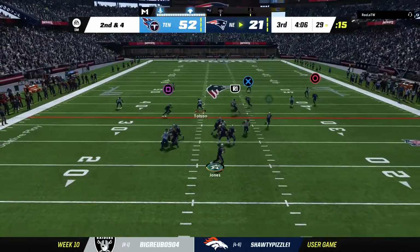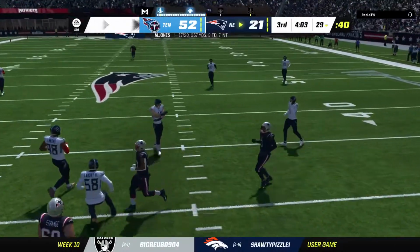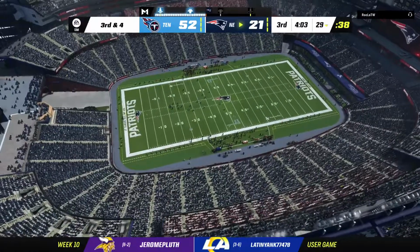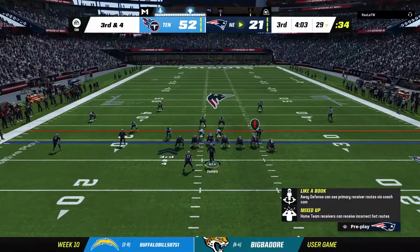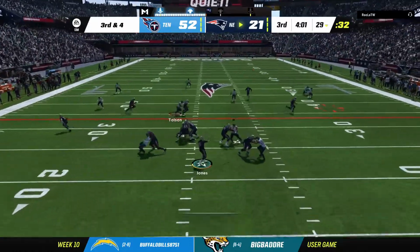Looking to throw again on second down. Jones. And that throw behind his man. He missed him. Incomplete. Another throw there off the mark. And obviously he's battled all of the interceptions. Things just haven't been true to form for him. I don't know. What do you think's going on out there, CD?